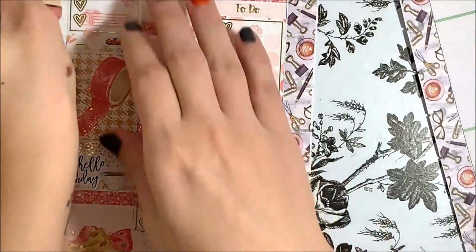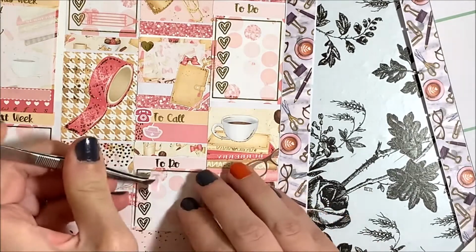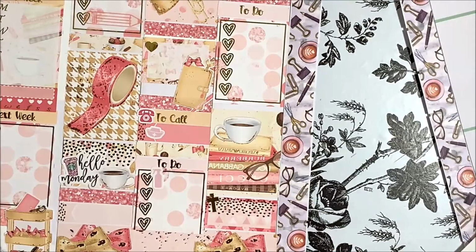All right, and then let's see what else. This is trash day. And what else? What else? Uh-oh. I think that's pretty much it for now, right? I do need to put this cleaning sticker for Tuesdays to do. But I think that's it for this part of the week.